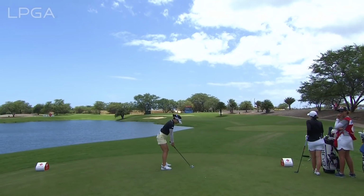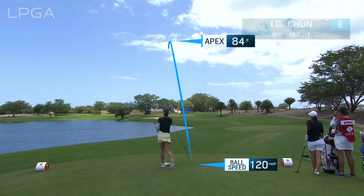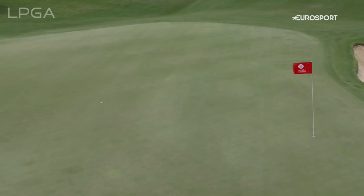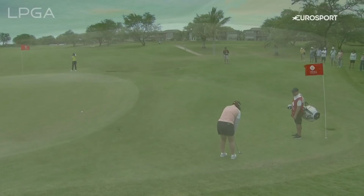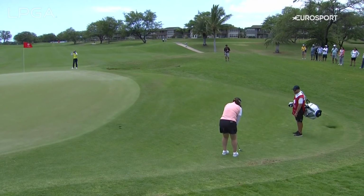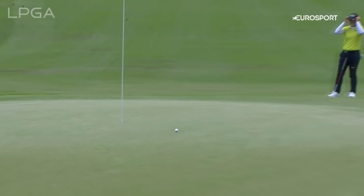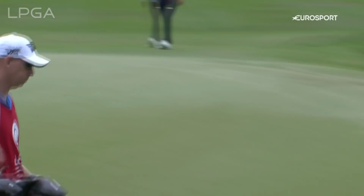To the 9th. And Ngo Chung on the tee. Playing away from the hole location, which is a smart shot today. Got to wander to the back of the green, but folks, that is a very good shot today. Probably one of the reasons why she's ended up in this spot is because of that wind direction. Probably got a little draw going on the wind. Very nice.